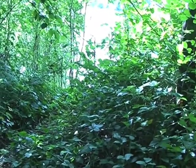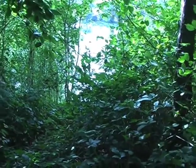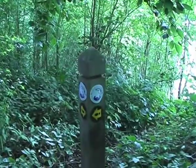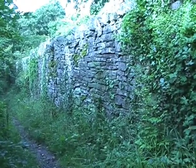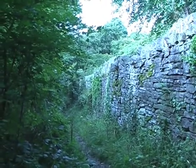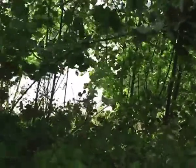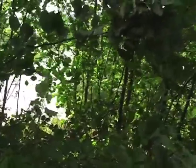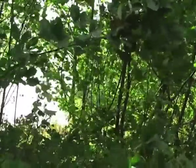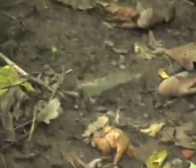There seems to be a little wood along the route, leading to another sign, and the same wall a little bit further on. Looks quite ancient. There's the path and the wind, and we can see the Wye through the trees. This is what the ground looks like if you're interested in looking at the ground. And we come to another stile.